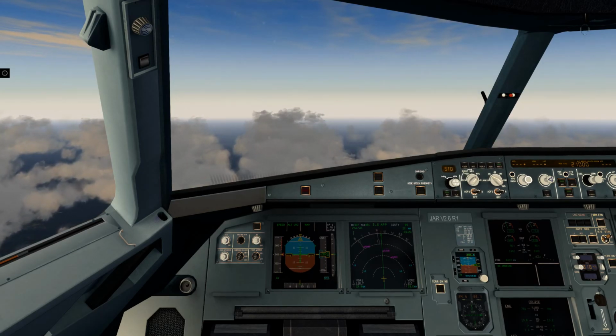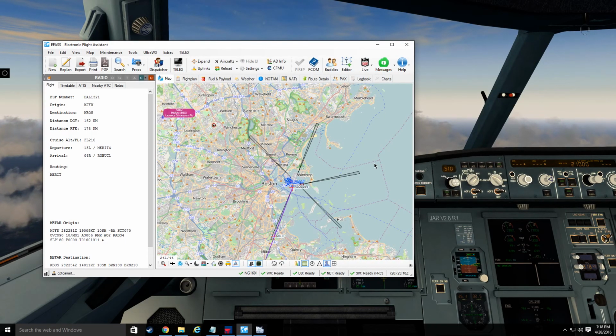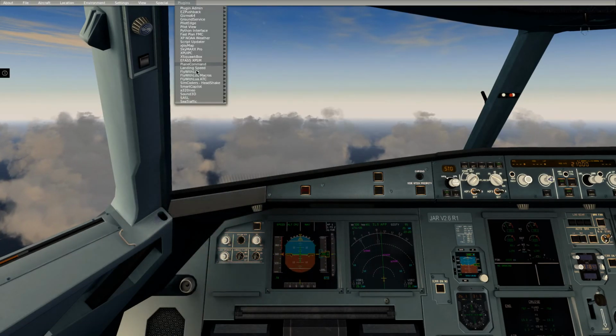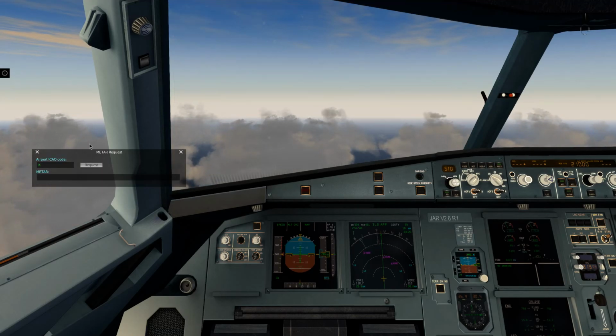Clouds should start to dissipate. I believe it's clear in Boston. What do we got? Broken at 13,000, broken at 21,000, sorry. 3004. Actually, we can go ahead down here. Go to weather, METAR query. Let's type in KBOS request. Let's go down here.